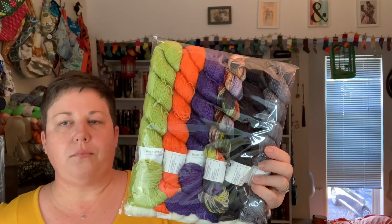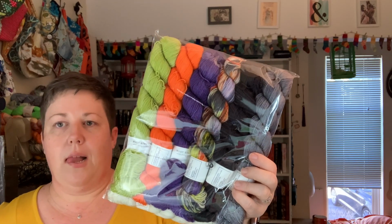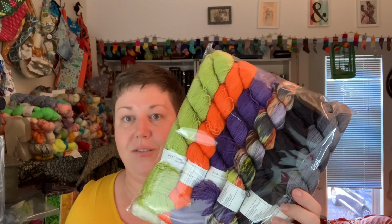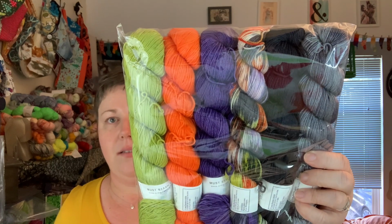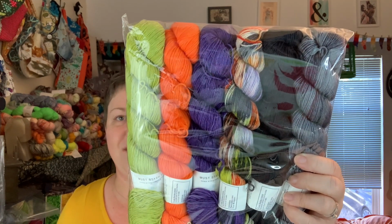Not sure yet what I'm going to make with it. I love them all together. So I'm still kind of thinking about it. It's probably gonna get knit next year. But sorry for the glare. I don't want to take it out of the bag. But yeah, they all work so well together.